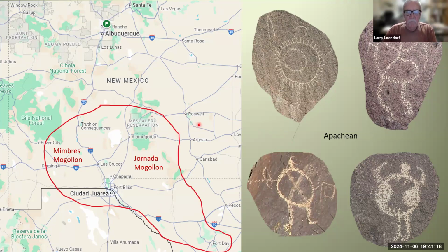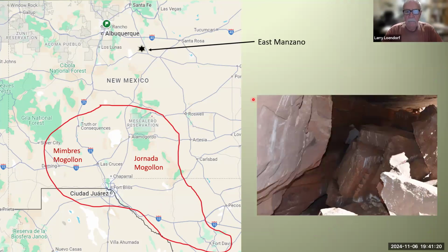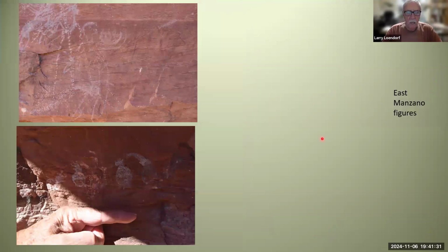So with that filled in information, let's move to a site in East Manzano. It's a site on the east side of the Manzano Mountains right here in this little rock shelter-like thing. And you can see the painted figures in the site. One here, for example, is a guy holding a shield in his hand. And this is a series of little tiny shield-bearing warriors. Some of them have legs and some of them lack legs.